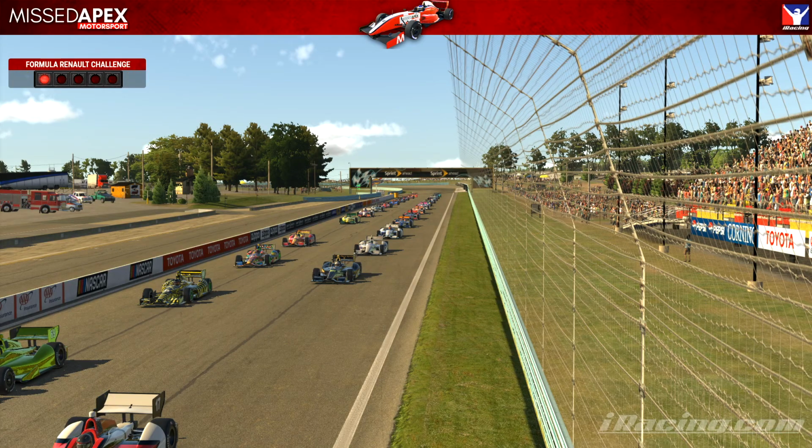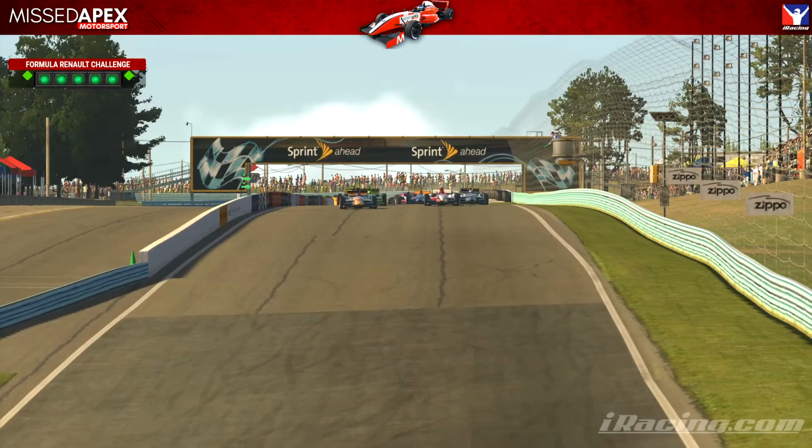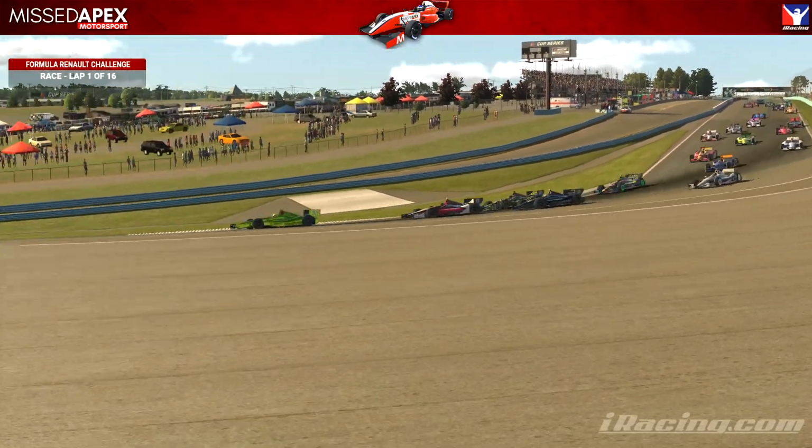Waiting for the final drivers to form up on the grid. The lights go on, and away we go. Boomsma gets a good start, and Williams bogs down a little bit. That allows some of the other guys to get close up, and we are coming into the first corner now.